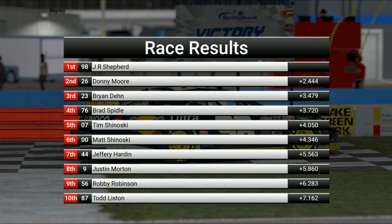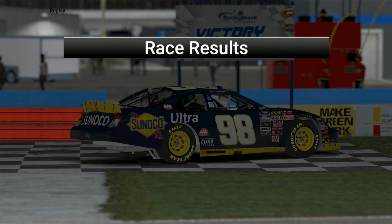Brian Dean, a charge from deep in the field to finish third. Brad Speidel all over him for the position, has to settle for fourth. Tim Shinosky and Matt Shinosky in fifth and sixth with a couple great finishes. Jeffrey Harden seventh. Justin Morton recovers from an early spin to be in the invert position. He'll be starting on the pole in 2 weeks at the Martinsville Speedway with Robbie Robinson and Todd Liston driving from 18th up to 10th.